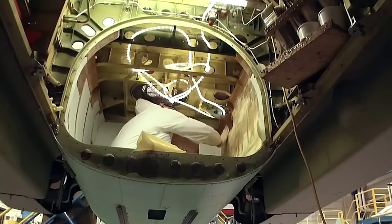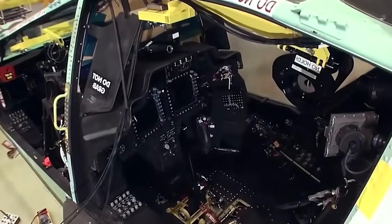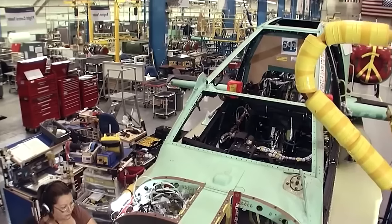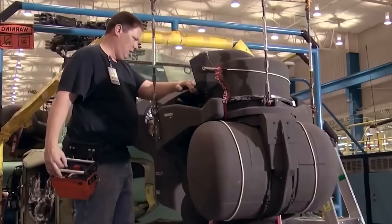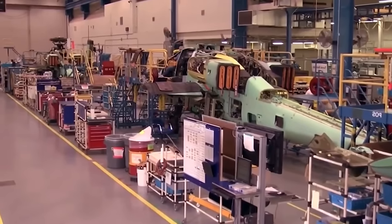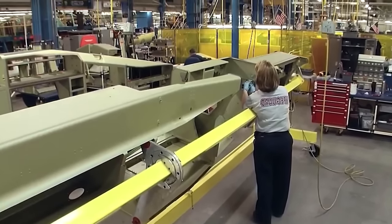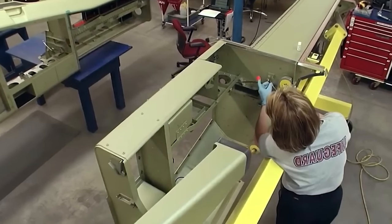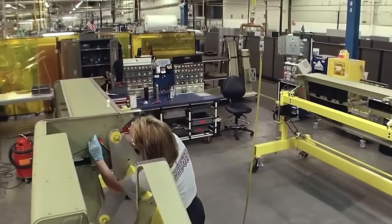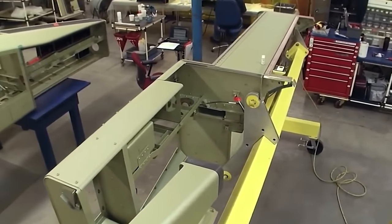The production line for Apache helicopters is a complex and highly sophisticated process that involves many different stages. This attack helicopter production line begins with the manufacturing of its components, which are produced by various suppliers around the world. These components include the engines, rotors, transmission, avionics, and weapon systems. Once the components are manufactured, they are delivered to the assembly line, where they are put together to form the final product. The assembly line for this helicopter is a highly sophisticated process that involves many different stages.